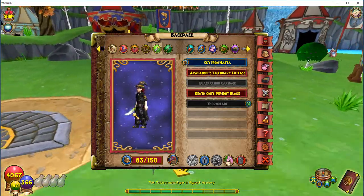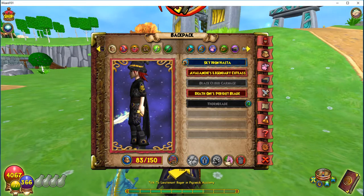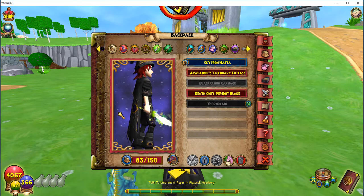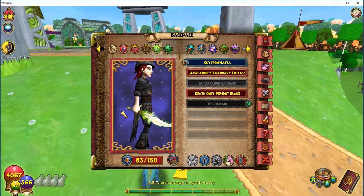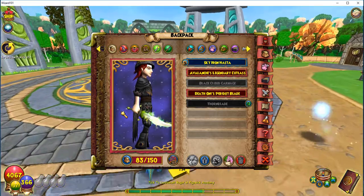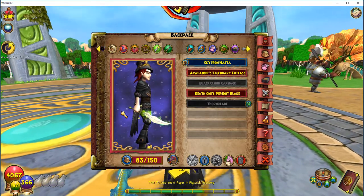So that's kind of why I want to put it in my number 4 spot, because I really do like this wand, and I'm actually considering stitching it onto my Myth. You guys can let me know down below in the comment section if you want me to do that or not.